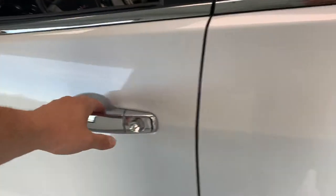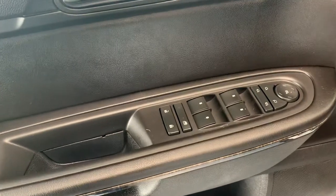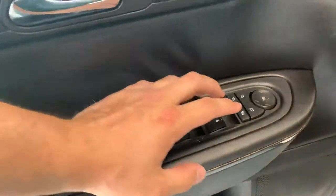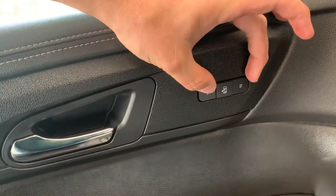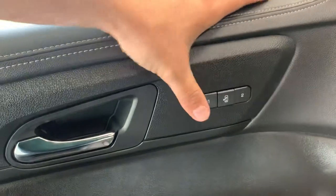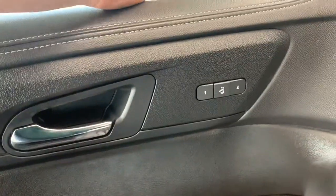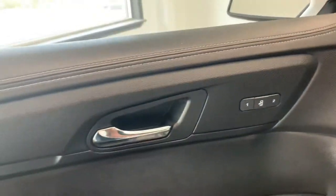Continuing up here, I'd like to show you some of the features on the interior. You do have power windows, locks, and mirrors located in a standard fashion on the door. They are power folding mirrors. If you look here, you can see the settings for the memory seat and memory mirrors. If you set everything to your liking, you can press these buttons and have multiple drivers in this car and not have to adjust things separately. You just hit one or two based on which profile you are in the car's memory.